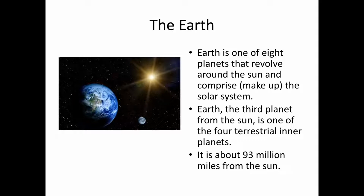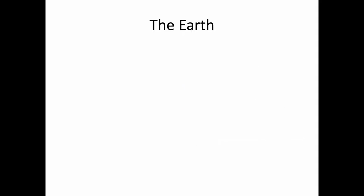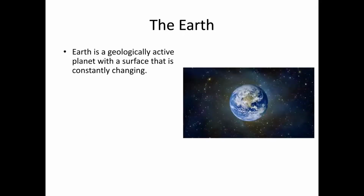And you know what? The planet Earth is just the right distance from the sun so that life as we know it can exist. If we were too close to the sun, everything would burn up. If we were too far away from the sun, everything would freeze up. So we are just the right distance from the sun so that life as we know it exists on our planet abundantly.